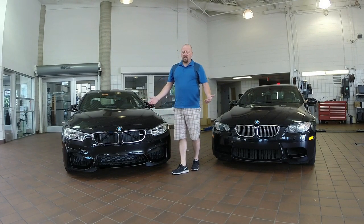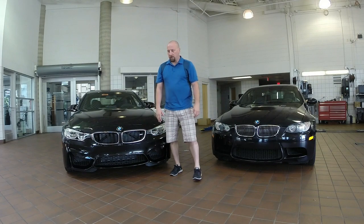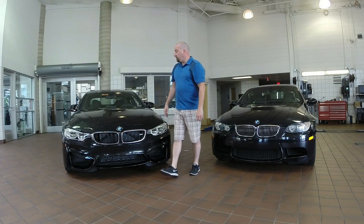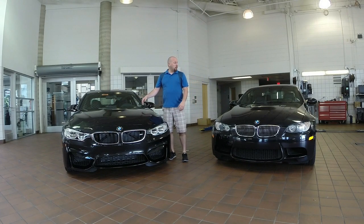Of course, signature design now, we've got that nice blunt grille, very aggressive-looking BMW styling. Headlights coming into the grille. You've got your nice 6 blacked-out slats. Another nice feature kind of carried over. You've got that M series power dome.